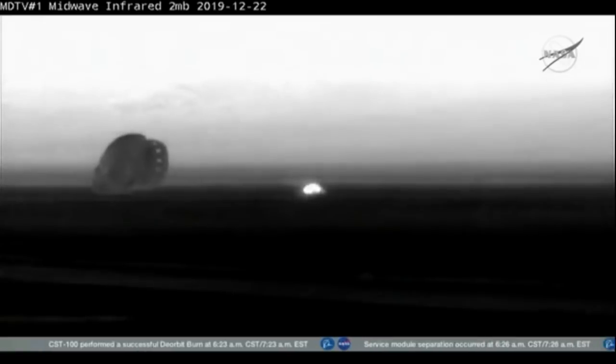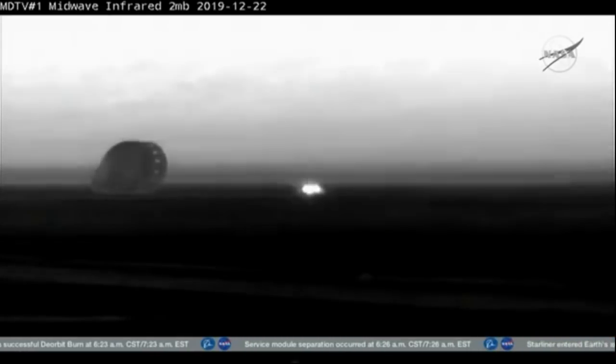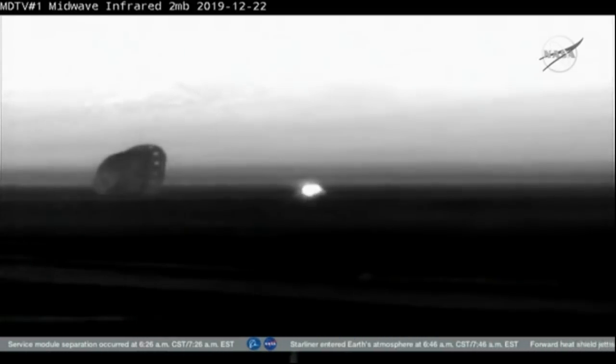Congratulations, Starliner. Congratulations, indeed. Flawless flight back to Earth. Good landing this morning. Now the spotlight's going to shift a little bit to the landing recovery team waiting for it out there in New Mexico. They have to wait for clearance before they start heading over to the vehicle, but Starliner has touched down at White Sands successfully this morning.